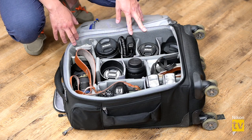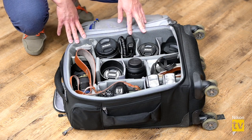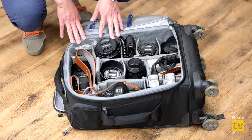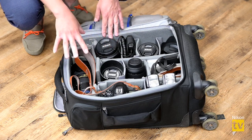Too much. That's why we have wheels. Okay, good. That's why we're on wheels. Yes, that's right. So I pick this bag pretty much for all the big shoots that I do, weddings, etc. And in here you'll see that there's kind of a compartment for everything.